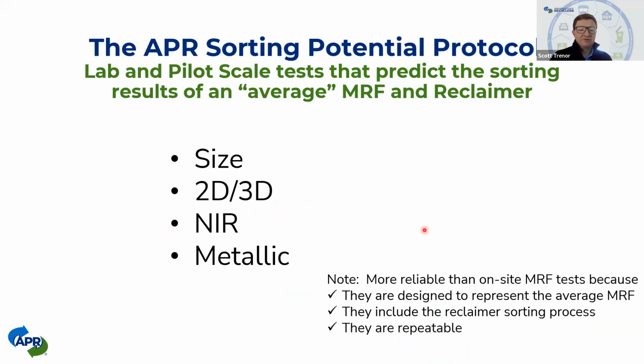If you look at our sorting protocols, they're really set up to mimic what we'll say is the average MRF. MRFs have been built over the last several decades, but plastic packaging has increased in volume and capture rate over a shorter time frame. So all MRFs are essentially configured differently. Some have been retrofitted, but the equipment of an average MRF is what we base our sortation on. Our sortation protocols are based on size, 2D, 3D, which has recently been updated, and you'll probably be one of the first ones outside of APR to see what that looks like, near IR sortability, and then metallic features. You can think of an aluminum cap on a PET wine bottle, and how that might affect sortation.